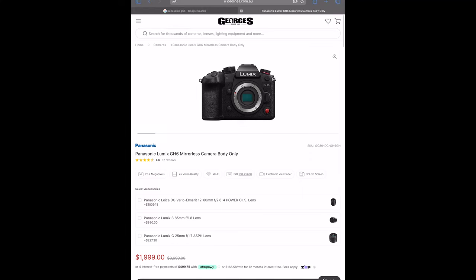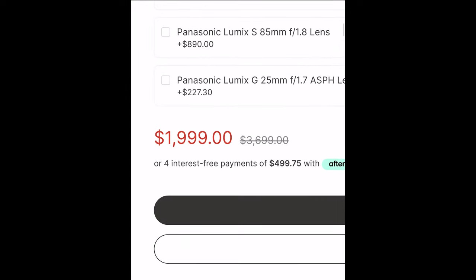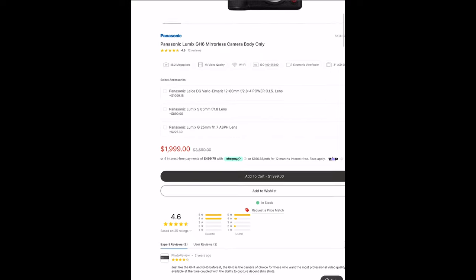I don't know, I've been toying with that idea a lot lately. Why? Well, the price really. Over here in Australia, I am seeing a Panasonic GH6 secondhand for as low as 1500 Australian dollars. However, the other day, I saw a new Panasonic GH6 for $2,000. So the Panasonic GH6 is coming down.